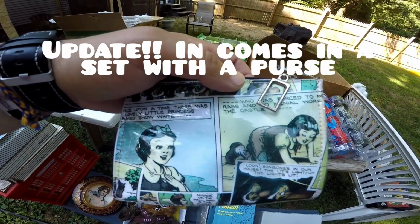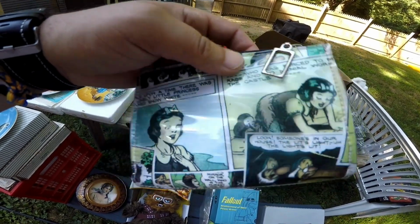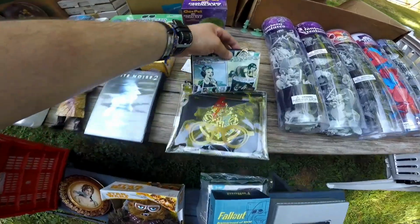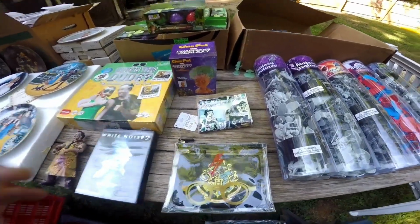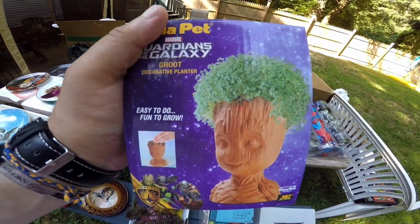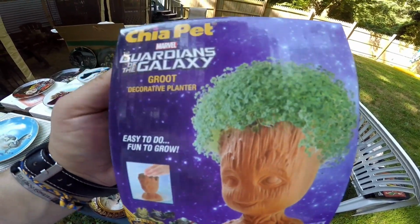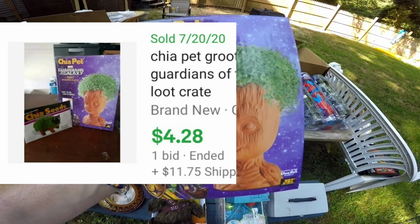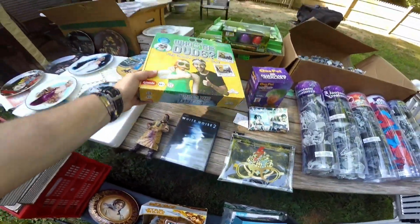I'm gonna do a little more research, but I've sold an Ariel one similar to this, and it sold really quick, for like 15 bucks, so we'll see. Behind it you see the Chia Pet. Now the sale comp on this was weird because it was like $4 with $11 shipping, but I'm pretty sure it's not going to cost $11 to ship this, even if it went from coast to coast.